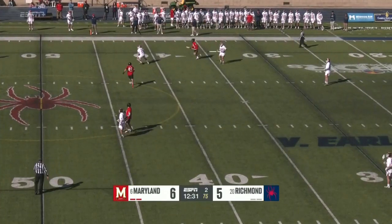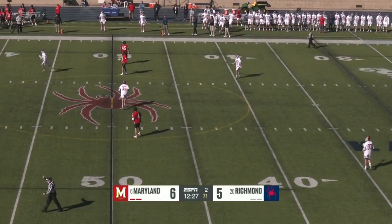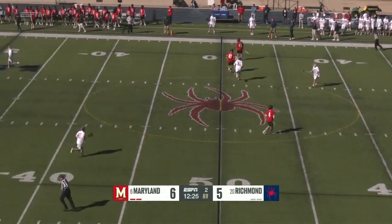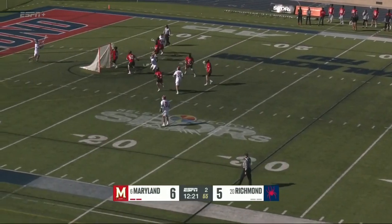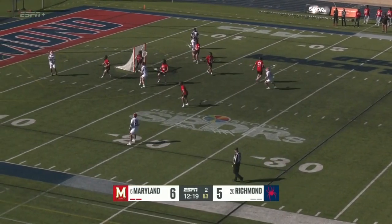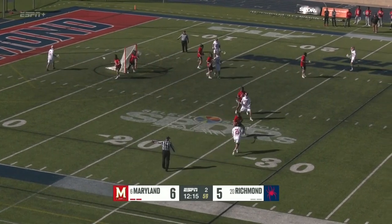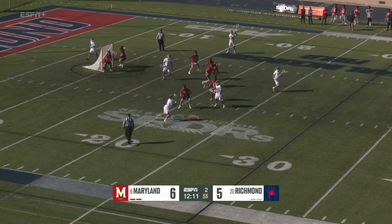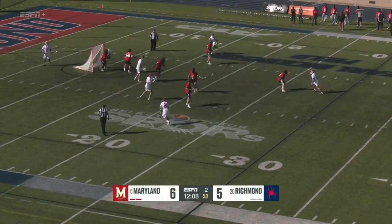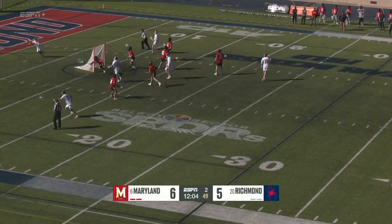See if Richmond settles things a little bit. Madonna gets possession at midfield, spins through a little traffic. Off the bump by Kelly. And to the offensive end. O'Neill behind the cage, works near side to Dalton Young. Spiders in need of an offensive possession with a little length to it perhaps here, as Maryland has scored quickly 3 times to open the quarter.